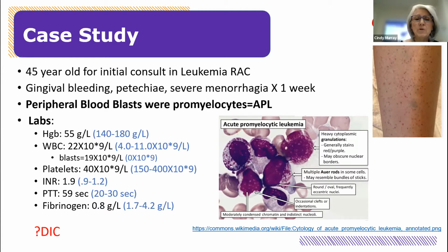Now, in the Leukemia Rapid Assessment Clinic, we always do some coagulation blood work on the patients. The coagulation blood work that's part of our routine blood work there is INR-PT, PTT, and fibrinogen. So when we got this lady's back, her INR was elevated at 1.9, her PTT was elevated, indicating that she had prolonged clotting. We'll talk about those lab results in the next slide in more detail. At the time she was in the clinic, we did not yet have her fibrinogen result back because the fibrinogen turnaround time is about 4 hours if you don't order it stat.